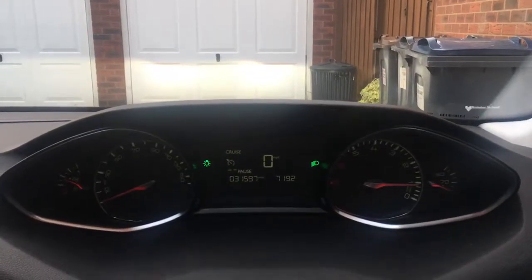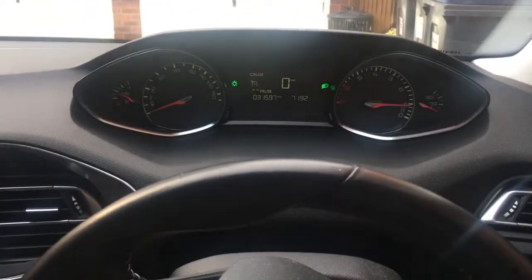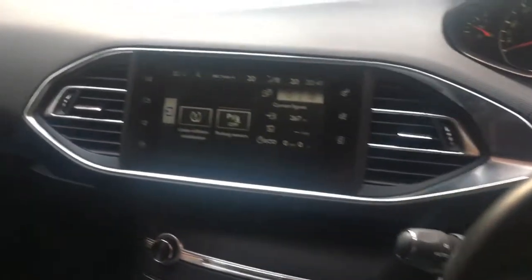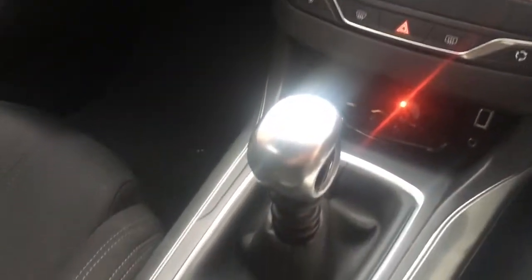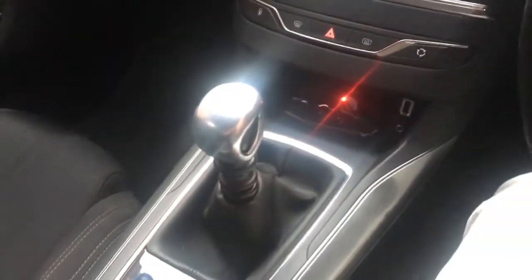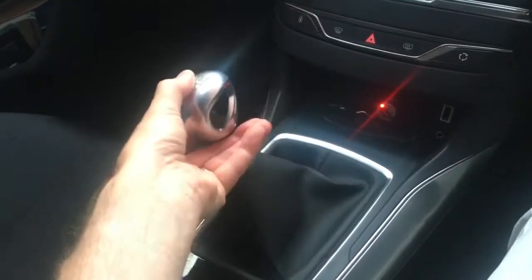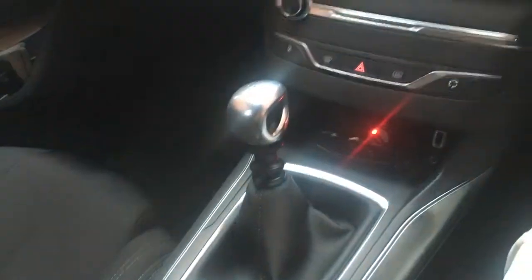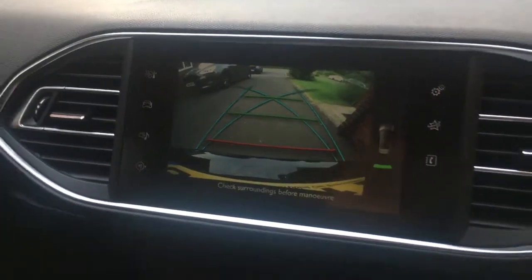Here we are in a Peugeot 308, 2016. Slightly different displays from the Peugeot 208, and I'm just about to put it into reverse gear, which in this car, in a 6-speed gearbox, is lifting the collar up, going over to the top left. We then get an image of what's behind. It's no substitute for looking around to make sure it's safe.